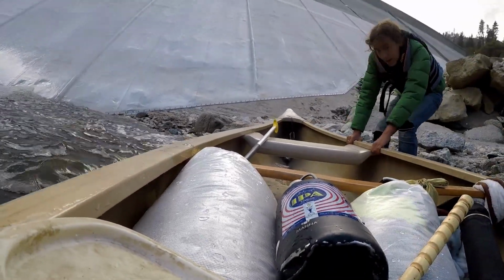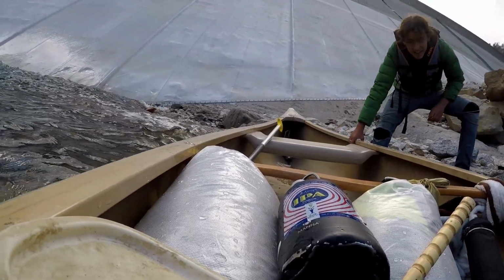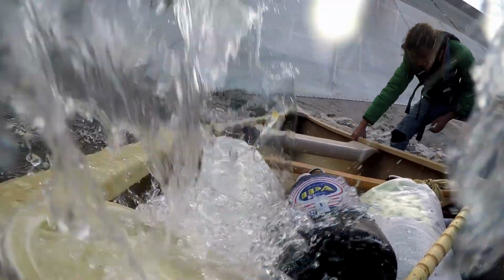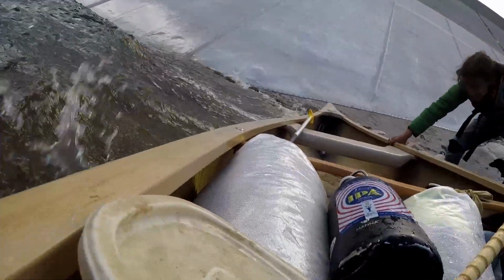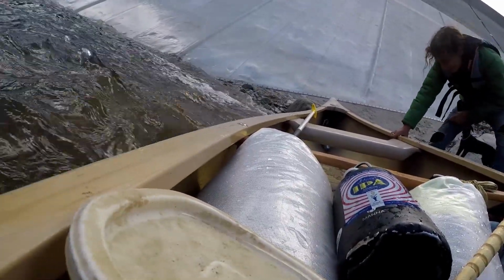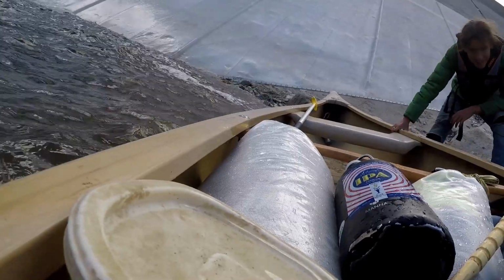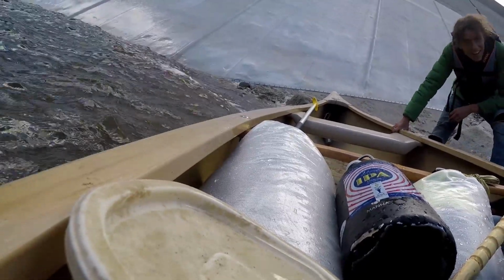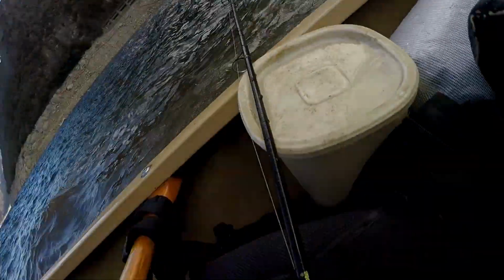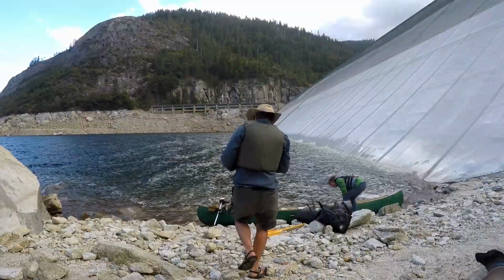It might be better if we just drag it up now. I'm just trying to get enough weight off of it that I can. My pants are getting wet. Get the battery out, yeah. Oh, God. It's getting worse. It's getting worse. Dad, come on. Is the camera still on? Yeah. Everything's soaking wet. Okay. Come on, Dad.